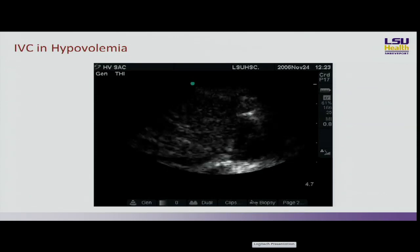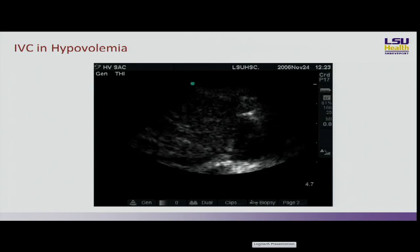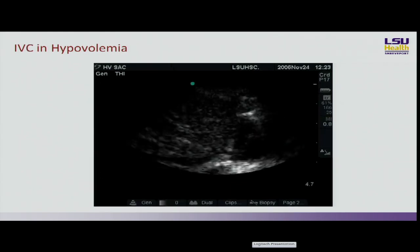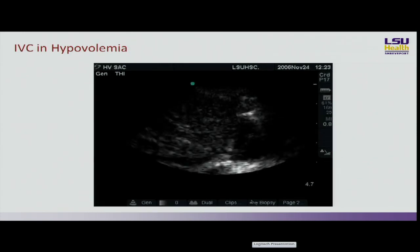We can also look at the right ventricle. This is really not a great shot. I don't have the lights low enough to really see this. But what this is intending to show is that the right ventricle, this is the parasternal short axis. Is that a little better? Okay. This is a parasternal short axis. So there's the left ventricle right there, and you can see the right ventricle is small. And here, that's also hypovolemia. I'm sorry. These are movies, actually, so you might be able to see it a little bit better.